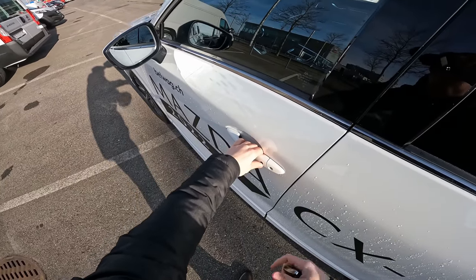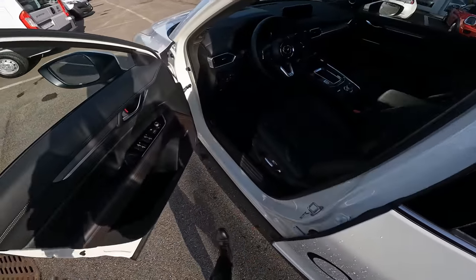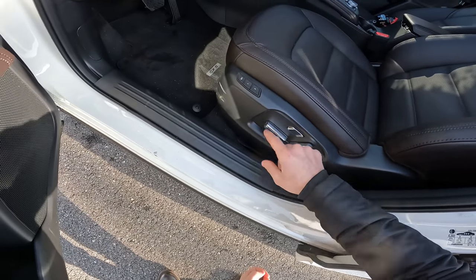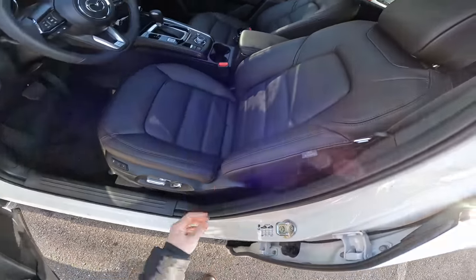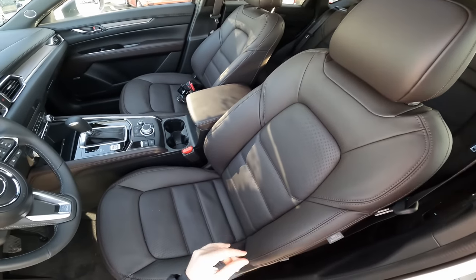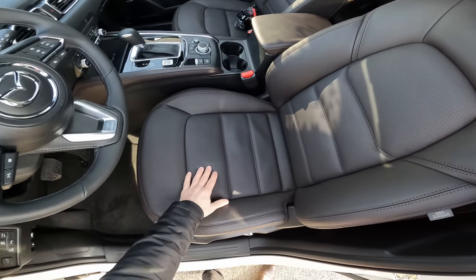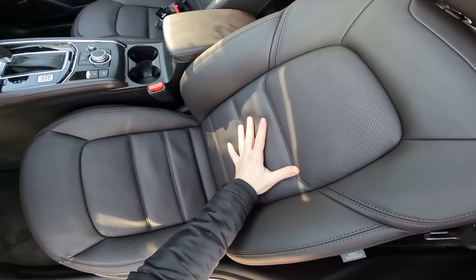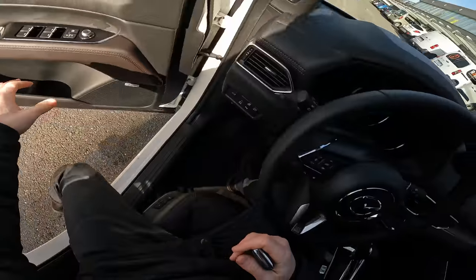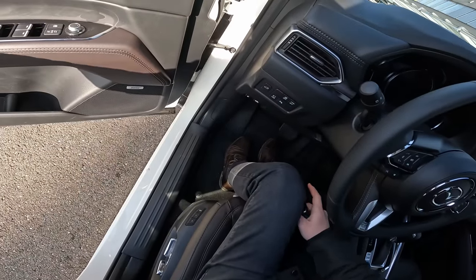Here's the handle, lock and unlock the car. The car comes also with electric folding mirrors, electric adjustable seats. I love those chrome buttons. Two positions to save the seats. Leather seats, lovely. I have to tell you, the quality inside the car, I was impressed to see that it's super, super good quality. And also those seats are phenomenal. I love the seats, they are incredible, comfortable. Normal pedals, no aluminum pedals.